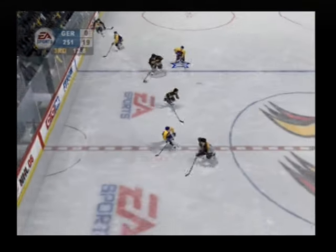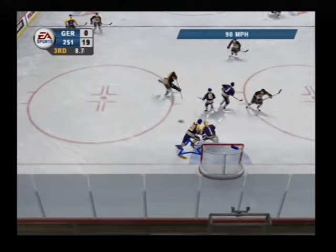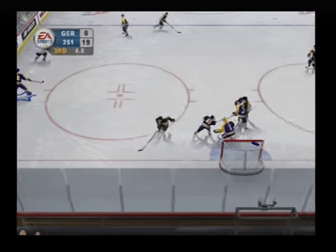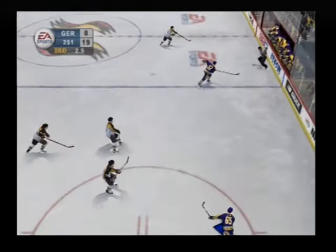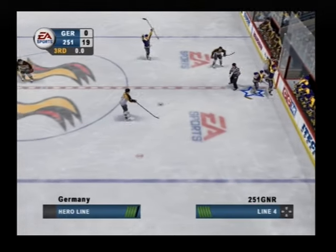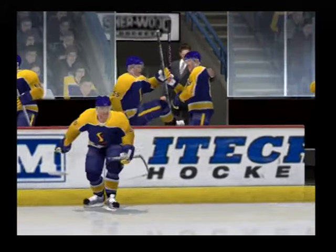It's a poke check. Gawk. Got it. He carries the puck to center. They're into the attacking zone. Luongo stoned him. In the corner. He has his pocket picked. Less than 10 seconds to go in the third. And we're all done here now. Helsinki wins this game and takes the lead in the series.